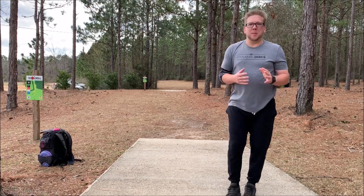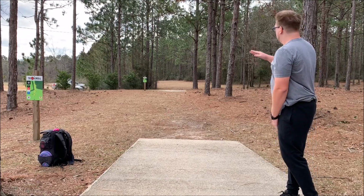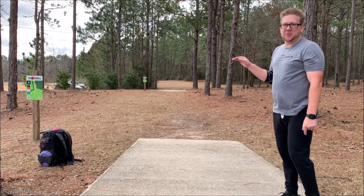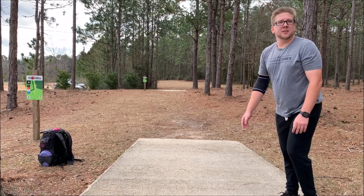So the crazy thing is that's one of my most overstable discs, but it still rolled really right because of the left to right headwind. It just took that thing to the right, but luckily it was stable enough to be able to flatten out and not go completely to the right of the fairway. So I still have a decent approach shot.